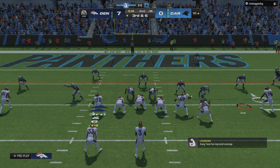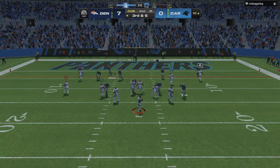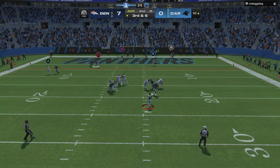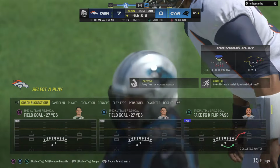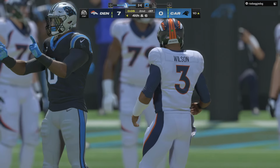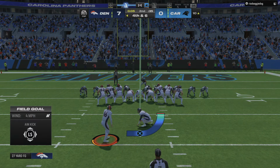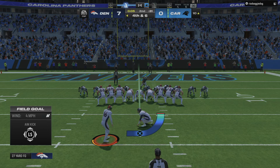Wilson, Judy in motion left. On 3rd down, Wilson, and he takes a shot on the release, as this will be incomplete. Nice call by the defense there on 3rd down. Just flood the field with extra defensive backs in their dime package. Nowhere to go with the football. Forces the incompletion.